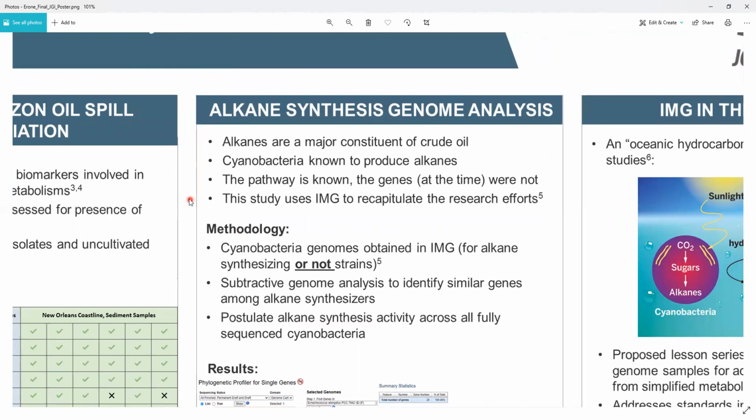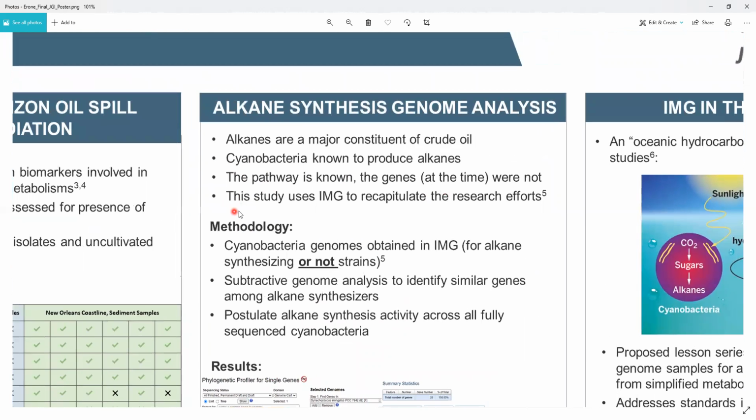And so there are microbes that are known to produce oil. In this case, cyanobacteria can produce them photosynthetically. Now, the pathway is known, how the cyanobacteria do this, but the genes at the time were not. And I say at the time because this research has already been conducted in the lab, but the focus for this part was using the tools available in IMG in order to tell this story.